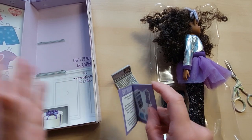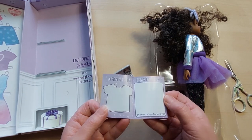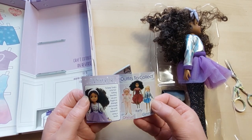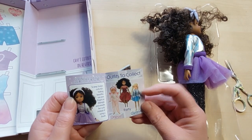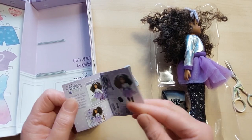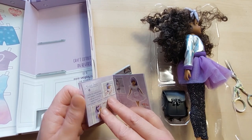This is designed, obviously, to explain what we've got here. So we've got a little bit about the mannequin, designer shirt. So it's a proper little workbook. Look at that. We've got, like, word searches, Sindy hair care. Oh, look at that. I wonder if that's going to... Oh, outfits to collect. That's a little bit of a clue there. There's some things coming out, and there she is. This is our beautiful blogger and all her bits and pieces.